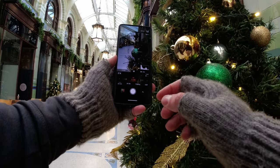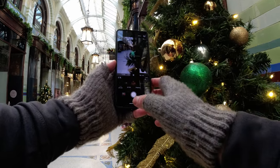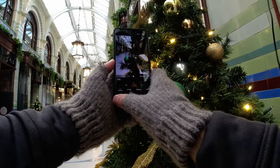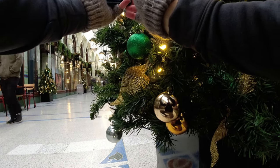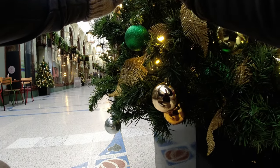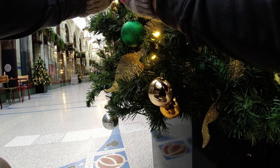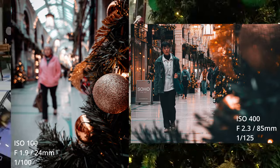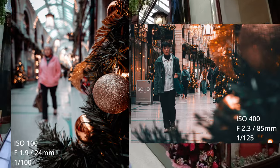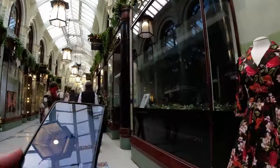So we're just going to wait for someone to walk past. I'm just going to compose my picture properly, see where I like my angle. Now it's just a matter of waiting for someone to walk into the frame to make the composition a bit more interesting. Cool, so the lady with the pink jacket just walked past. That looks pretty awesome.